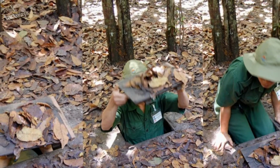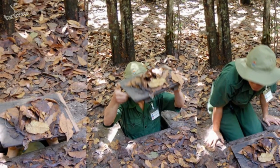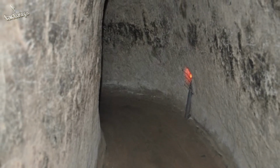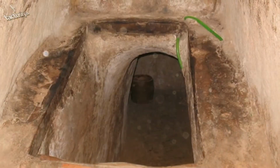The entrances are very small, offering no room to turn around and retreat. They are also very easy to quickly cover and hide when under attack. The tunnels were so narrow that there was no room for American soldiers to turn around to retreat. When lost in a tunnel, this created a panic amongst the Americans in battle. The tunnels have since been widened to allow Western tourists and have been illuminated with small lights.